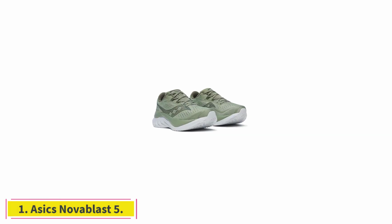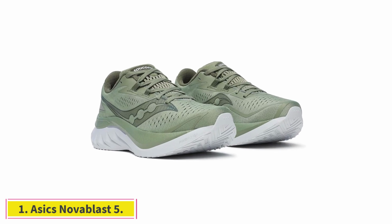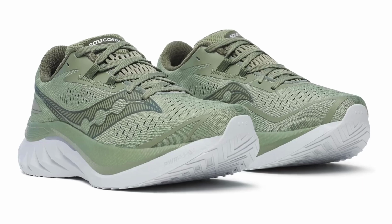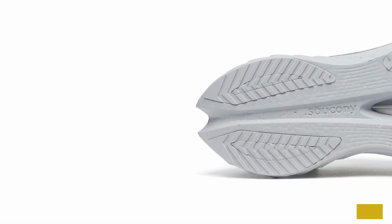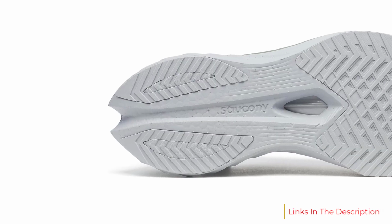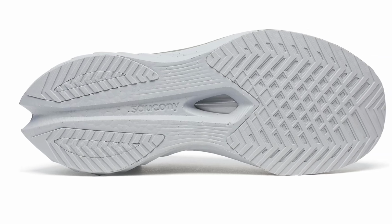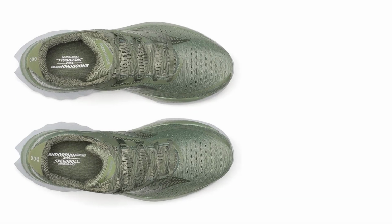Number 2. Saucony Endorphin Speed 4. If your running involves regular doses of faster paces, we think the Saucony Endorphin Speed 4 is the perfect shoe for you. It's one of the few options out there that truly can handle any type of run. Thanks to the responsive PWRRUN PB foam, a moderate forefoot rocker, and a nylon plate, the Speed 4 gets after it in workouts while remaining comfortable enough for long, easy miles.